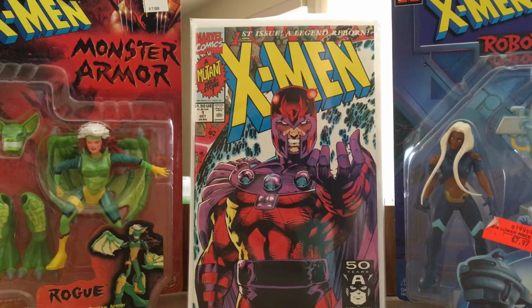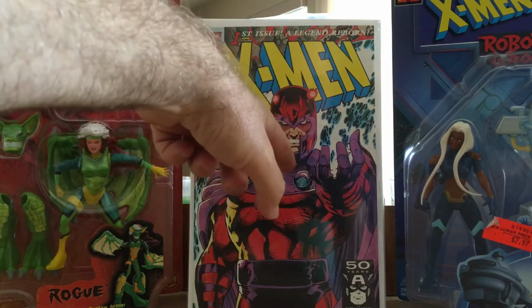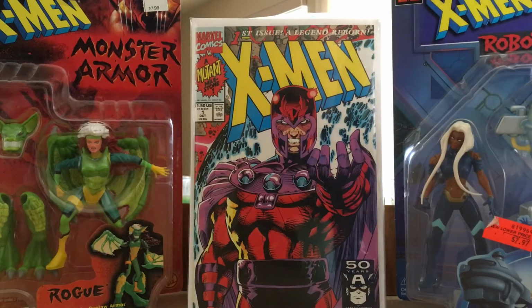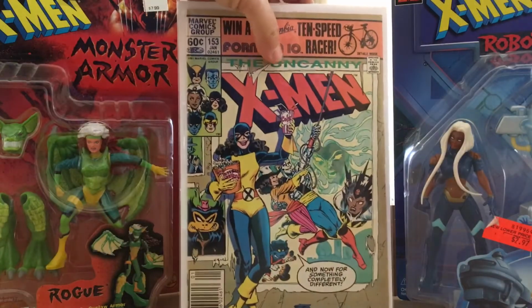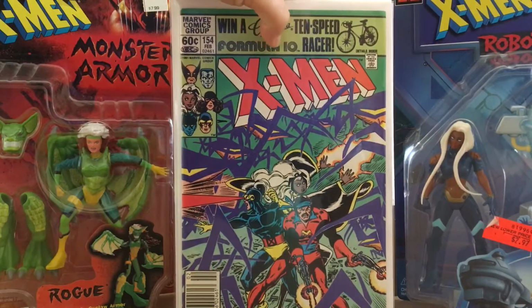So I jump out of the car. I get up to the boxes, starting on the box on the left side, and I start digging through. And the first book I come across is X-Men 152. Like, oh, that's nice. And then the second book is X-Men 153. Like, oh. And then third book is X-Men 154. I'm like, oh, this could be really good.